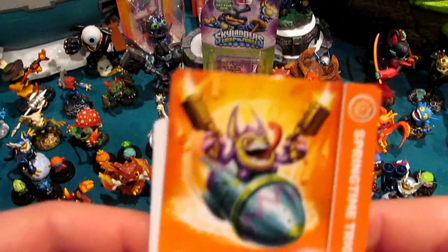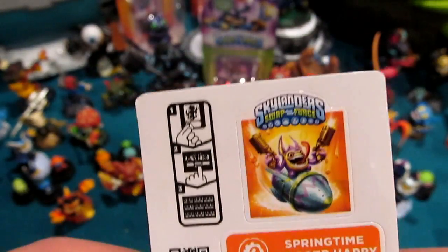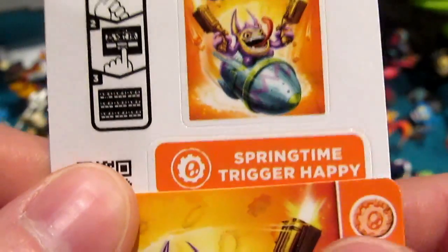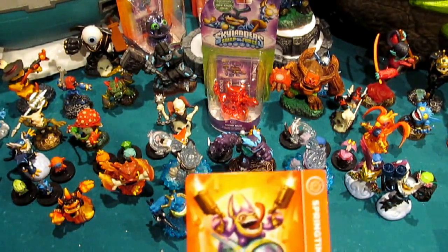You get the stat card and the sticker sheet. Sticker sheet you can use for your storage cases, your Power A lids, shoe boxes, whatever you do with them. Some of you hang them on walls, put them on your poster from the starter pack. That's what that's going to look like. There's the name tag, and below that you have a QR code and a web code for your iOS and Android apps.